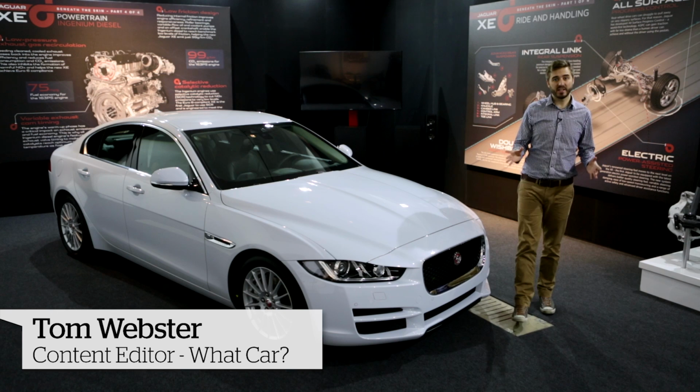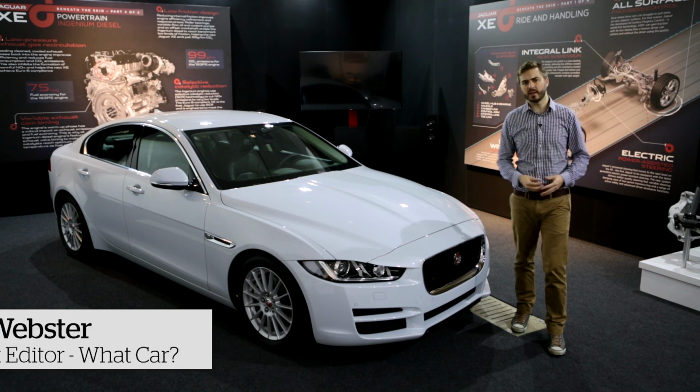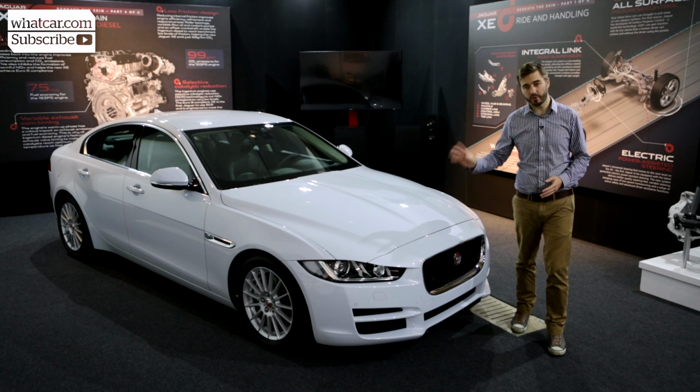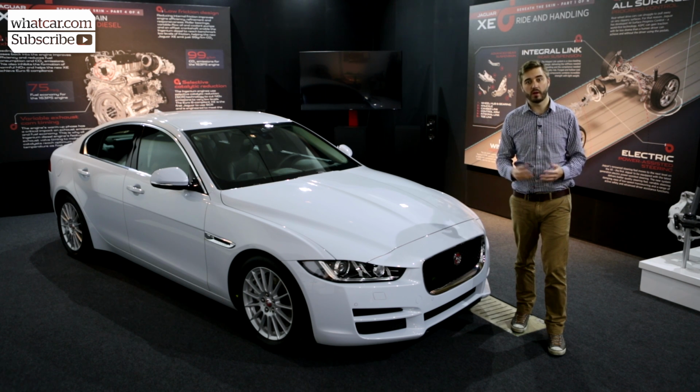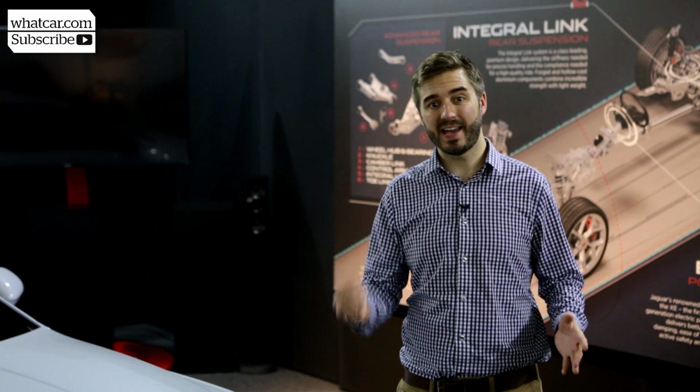With the well-established XF and the fast and desirable F-Type Coupe and convertible, it's fair to say that the Jaguar range is in a pretty good place at the moment. Now, with the new XE Saloon, Jaguar finally has a new model that can compete with the likes of the BMW 3 Series, Audi A4 and the Mercedes C Class. But buyers in this class are a canny lot and are also concerned about money.